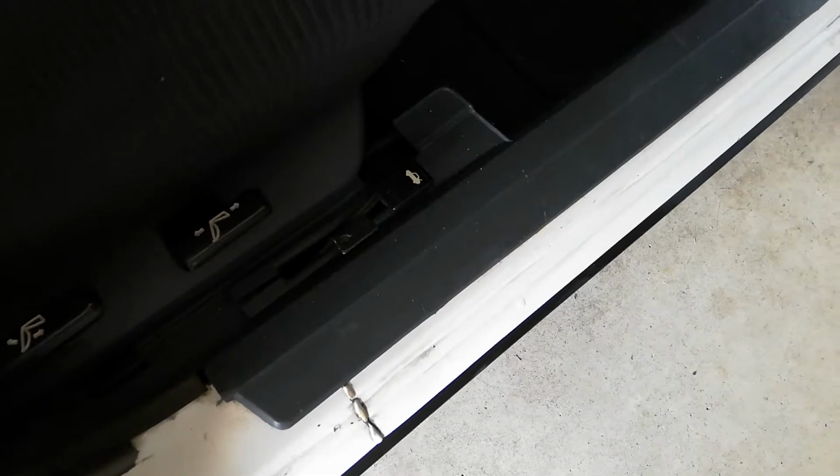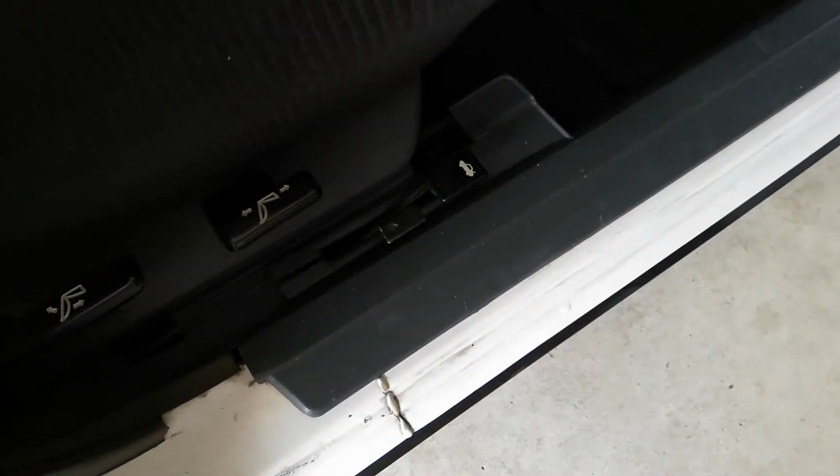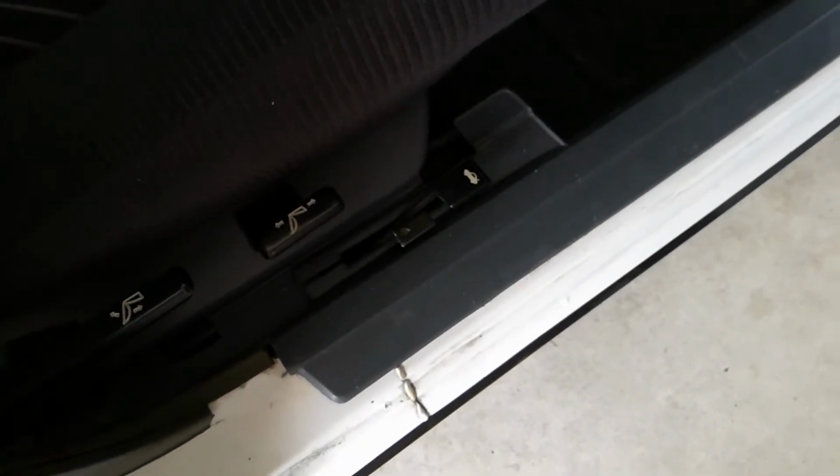Oh, another thing is down here, it's missing the little plastic piece, but it has a petrol cap release lever there. The non-turbo ones here don't have that.